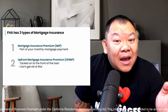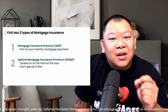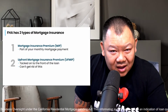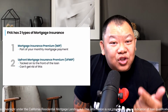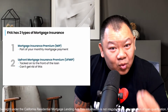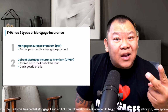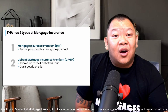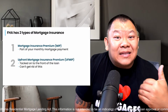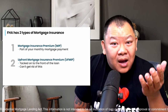So to get rid of MIP, you can get rid of the first one, the monthly, but there's no way you're going to get rid of the second one. When you do pay off that loan, that mortgage insurance premium will be paid off as well. So understand there's two types. One of them, that's what we're going to focus our energy on how to remove. And the second one, it's already rolled into the loan. So when you buy a home with an FHA loan, you put 3.5% down. They tack back on 1.75% mortgage insurance premium for the upfront.